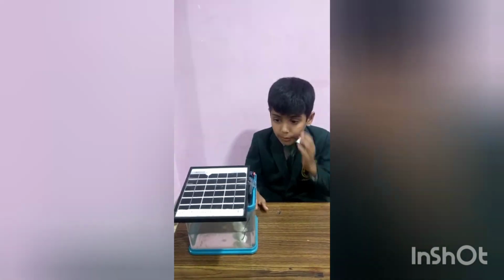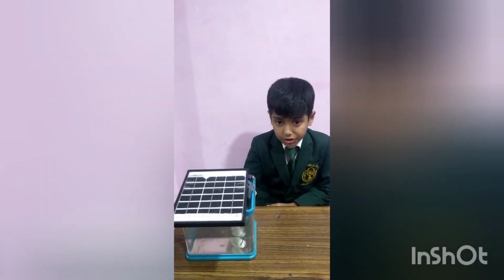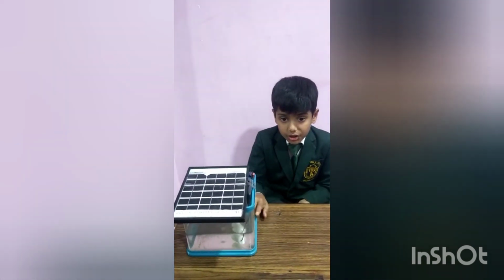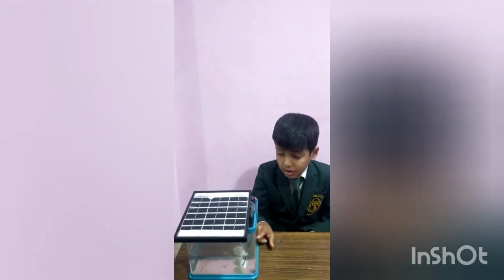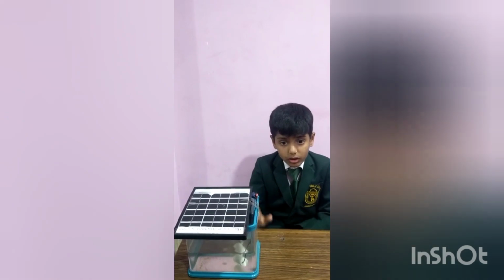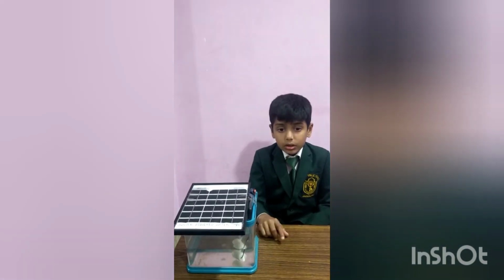I use solar panel to generate electricity. This electricity goes to motor pump which is placed inside this tank. Now this motor pump runs on solar electricity and pumps out water in the tank.